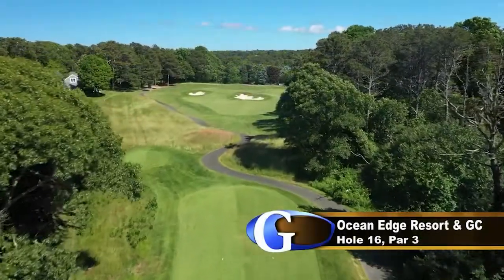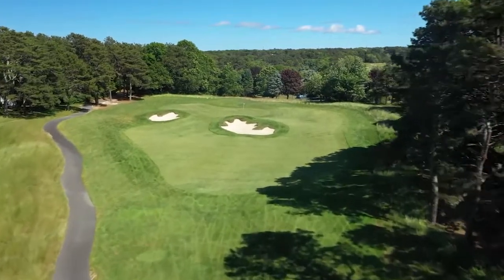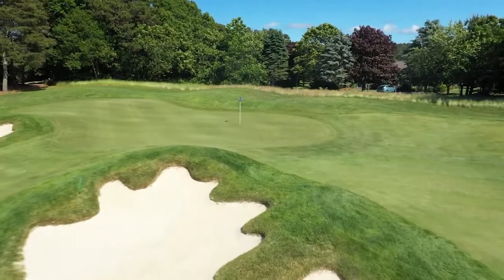The 16th is the only par 3 on the back 9 and can play up to 200 yards. The green is well protected by 2 deep bunkers. The green slopes right to left.